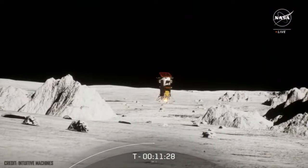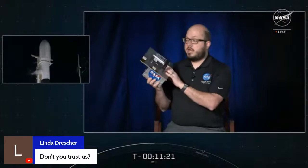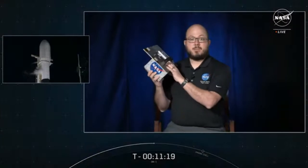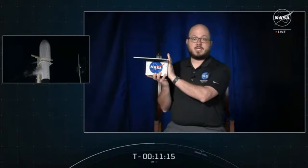Lunar Node 1 is meant to be a demonstration of how we can use various navigation technologies to figure out where you are in and around the moon. In my hands is the Lunar Node 1 mass simulator. We use this build to test out our vibrational modes, put it on a shake table, and also do fit checks with the lander itself.